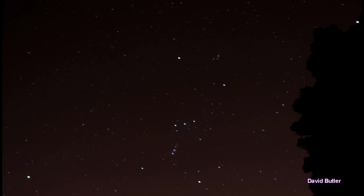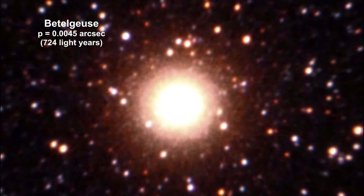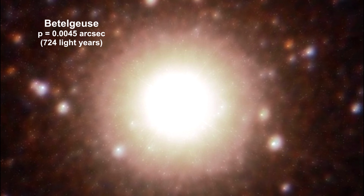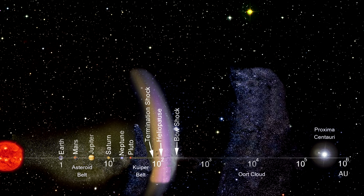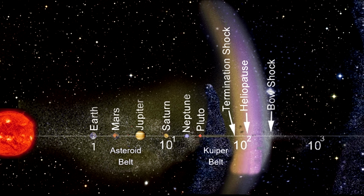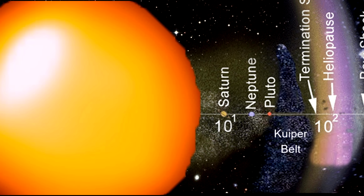Now let's take a look at a few stars too far away for Hipparchus, but well within the range of Gaia. Betelgeuse is a very rich, reddish, cool supergiant star. It is also one of the largest and most luminous stars known. If it were at the center of the solar system, its surface would extend past the orbit of Jupiter.